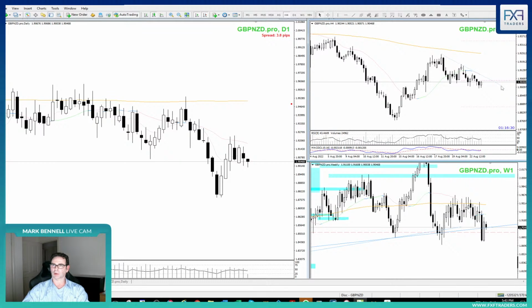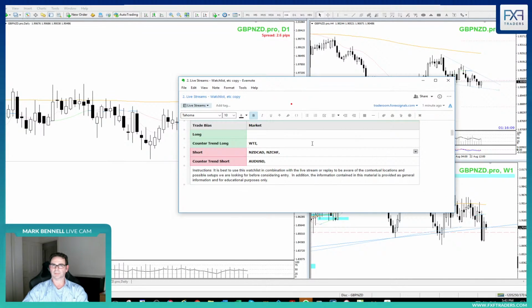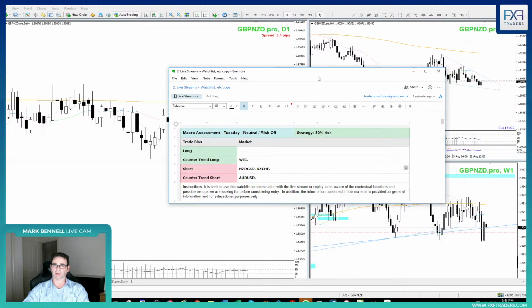Even then, when I looked earlier, it was black candle through here. Right, so now we've got our wedge. So wedges typically break to the high side, so I'm going to remove that as well. Alright, so there's not a lot, folks, not a lot I like. So neutral risk off, so we're getting this change of sentiment.